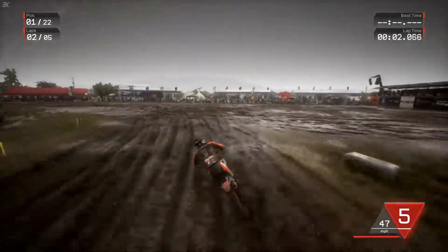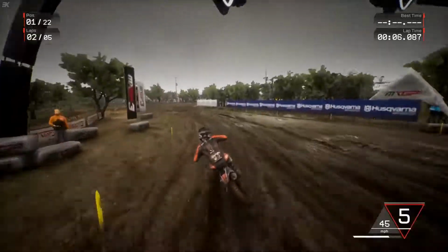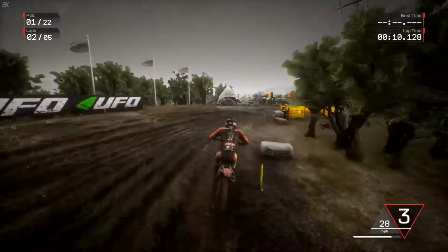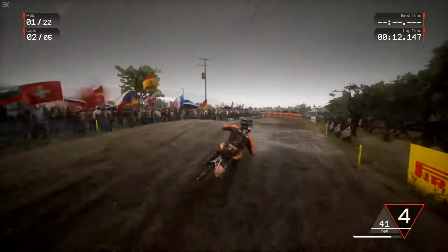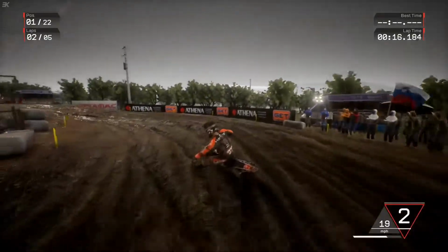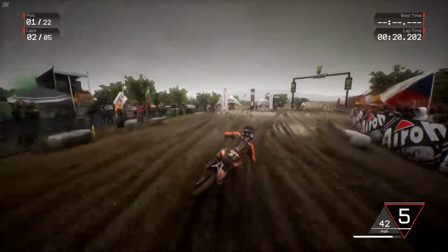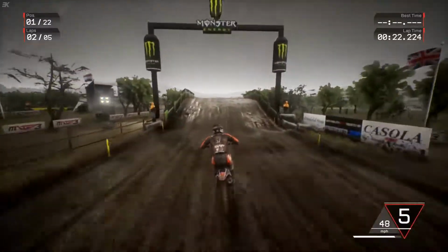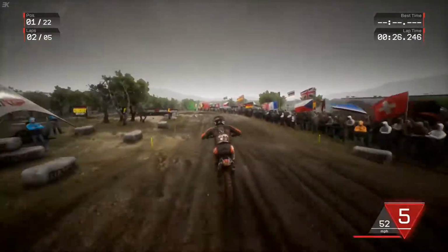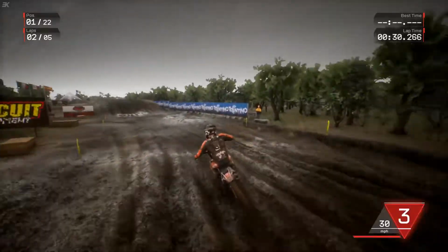Across the line in first. Did not expect that after qualifying, so maybe qualifying and the race go in opposite directions, pace-wise. Around here, qualifying can be a bit harder, but then in the race it can be a bit easier. All the flags are coming out to play here. It's almost a flag showroom. Look at it all on the right-hand side. Not many flares, from what I can tell.